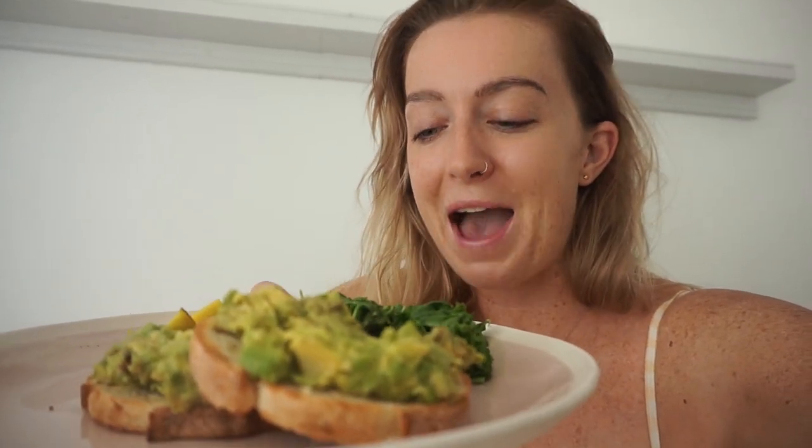So I have just made myself some lunch. Here I just have 2 pieces of sourdough with avocado, as well as some sauteed kale and some lemon. This is a very, very typical lunch for me. I eat avo toast with greens and sometimes with tempeh a lot because it makes me feel really good.